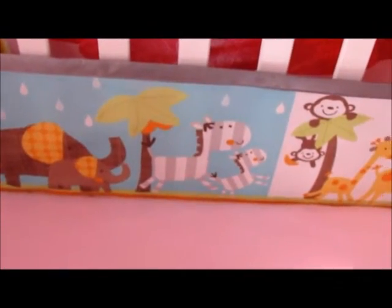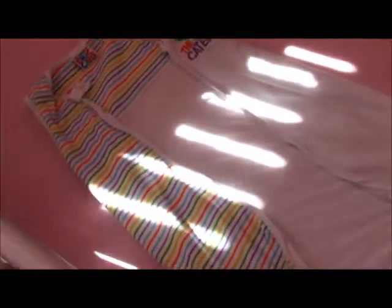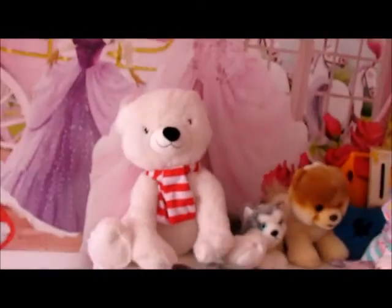This we got from Babies R Us, I think. Yeah, Babies R Us. Picked that up because Quinn, when she started rolling, started getting her legs stuck through the bars, and I didn't like that, so I went and got one of those. That's just her little sleeping bag. Two little cushions that I just keep in there during the daytime. They come out at night.